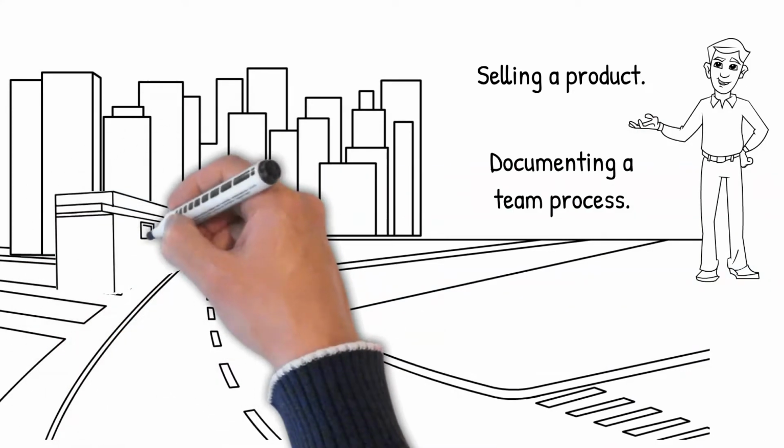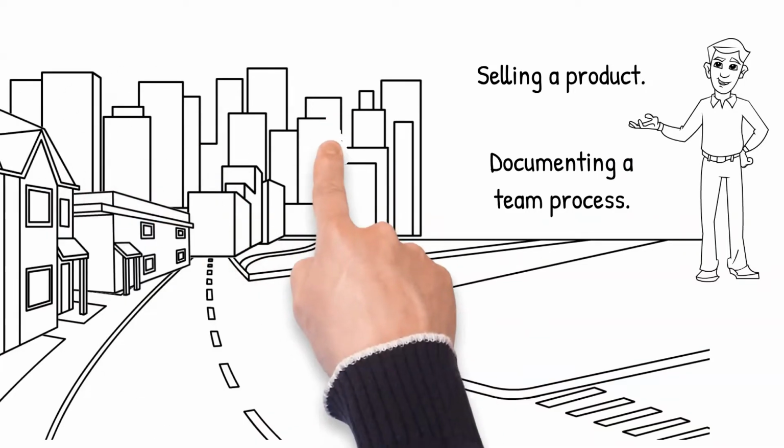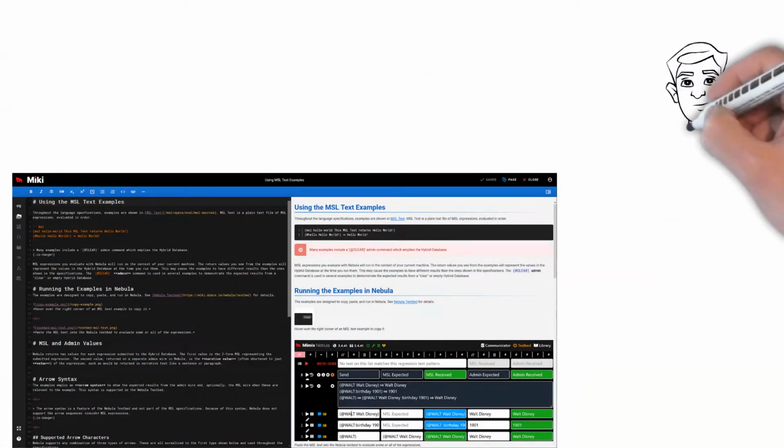Even better, Miki is unbelievably simple to use. Start off by choosing your administrator login, add your company name and logo, and choose a name for your wiki, and you're off. You'll find several sample pages you can use as templates for many common kinds of technical documentation.